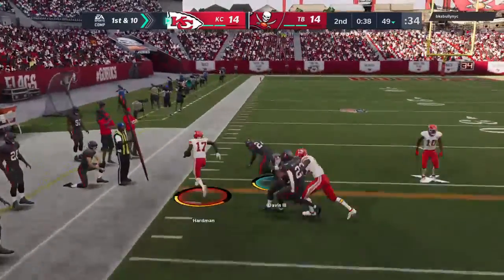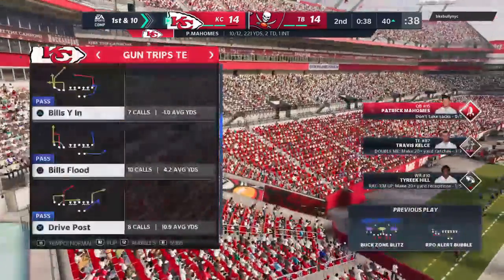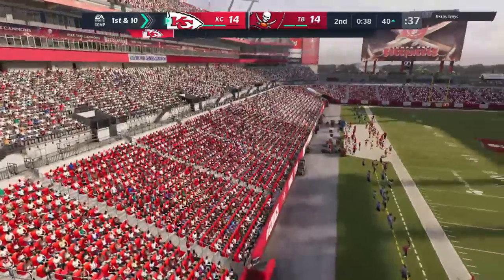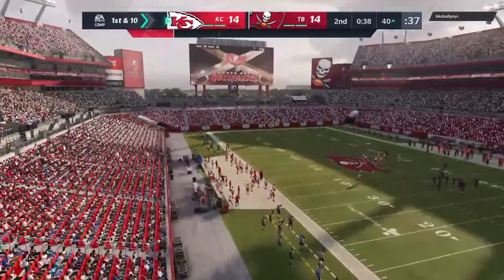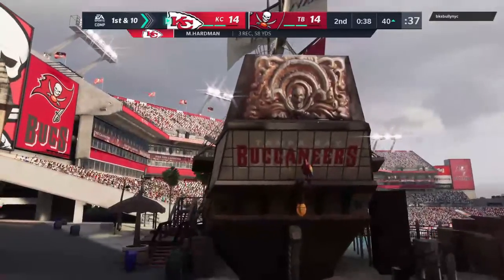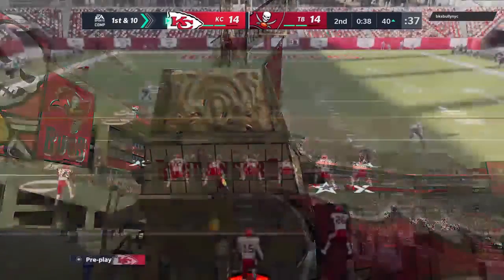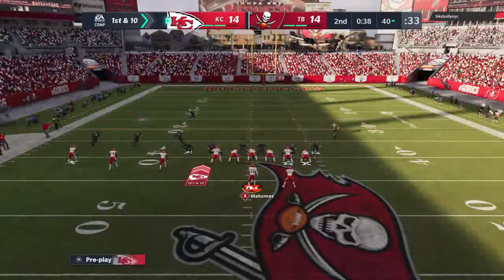Mahomes gets it out quickly, and it's complete out wide. And he's able to get this to the 40-yard line before he's out of bounds. Another strong gain on the last 2 plays. They've moved it a combined 33 yards. Kansas City. Back-to-back good plays have them on the move on 1st down.